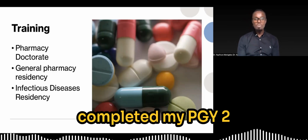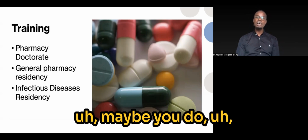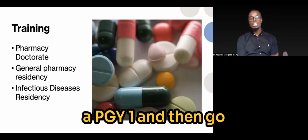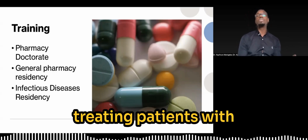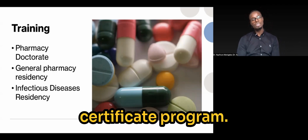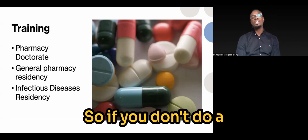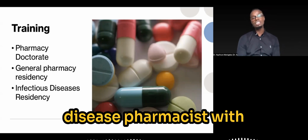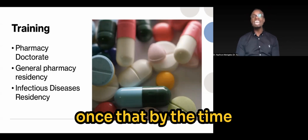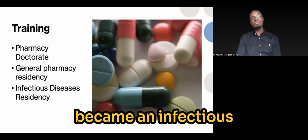Once I completed my PGY2 in infectious disease, I had the credential to practice as an infectious disease pharmacist. Another route that some people can take is to do just a doctorate or a PGY1, and then go practice, and you get enough experience treating patients with infectious disease, then you can start practicing as an infectious disease pharmacist. Many times you need to take a certificate program. We have a professional organization that will train pharmacists on, for example, antimicrobial stewardship. So if you don't do a specialty in infectious disease, you can still become an infectious disease pharmacist with enough experience. But the infectious disease residency will give you a lot of experience at once by the time you're ready to start practicing. Once I finished my infectious disease residency, I went and became an infectious disease pharmacist.